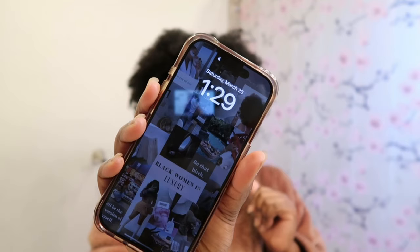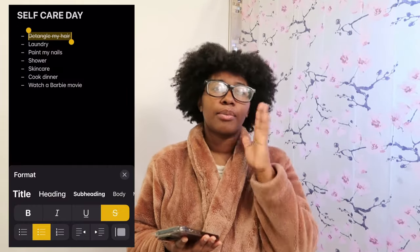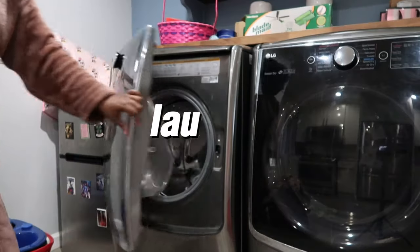So as you guys can see, I finally finished my hair. It's currently 1:29. I want to say I finished my hair about 20 minutes ago. So yeah, hair is fully detangled. The struggle was real. My sister actually helped me with one of my sections because it was so knotted in the back. I couldn't deal with it. So shout out Jade for helping me with my hair. So now we can cross off detangle my hair off the list. I think I'm going to go do my laundry now. So let's go do that.